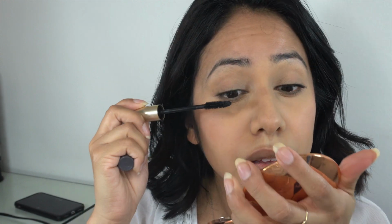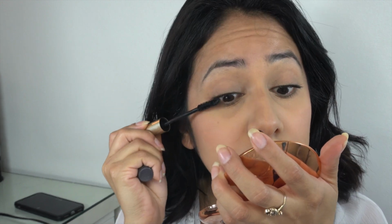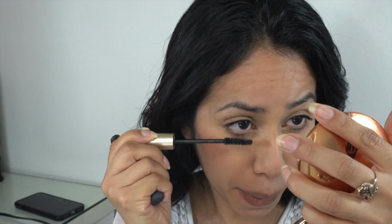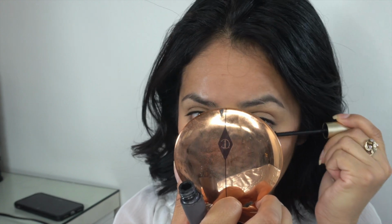And just if you have time to get a curler, this will look better if you curl your eyelashes, but mine's broke, so working with what I have. And I always, no matter what look I do, I always make sure I put mascara on my bottom lashes as well.